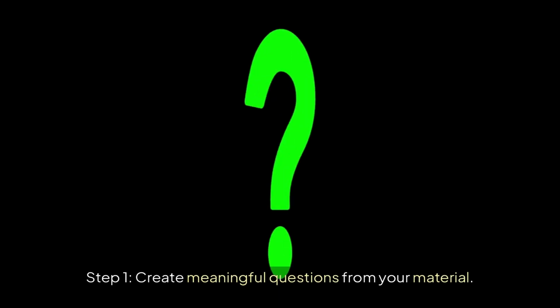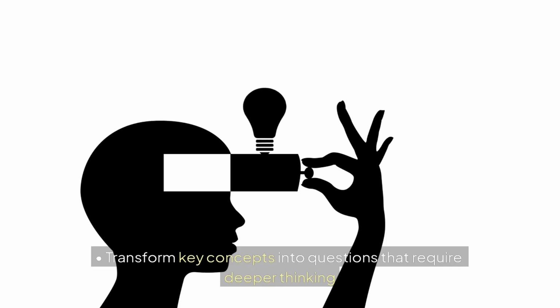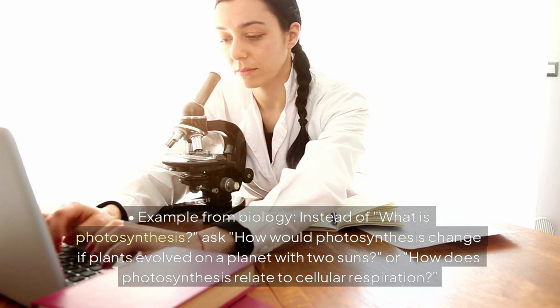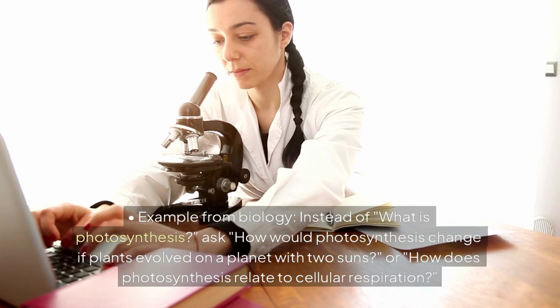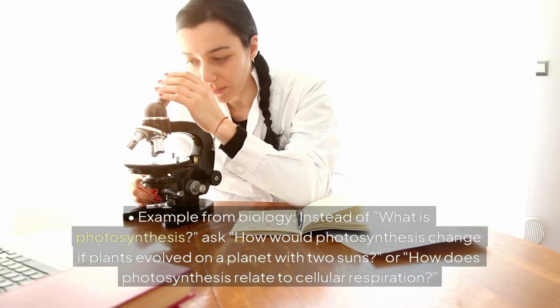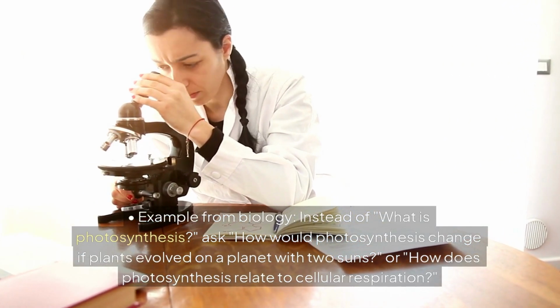Step 1. Create meaningful questions from your material. Transform key concepts into questions that require deeper thinking. Example from biology. Instead of, what is photosynthesis? Ask, how would photosynthesis change if plants evolved on a planet with 2 suns? Or, how does photosynthesis relate to cellular respiration?